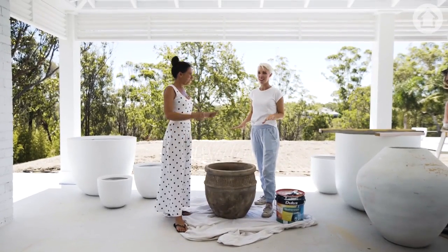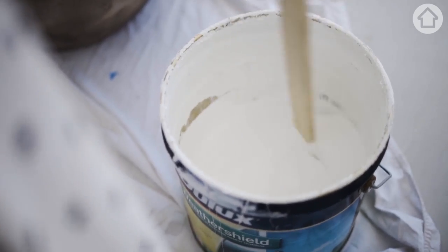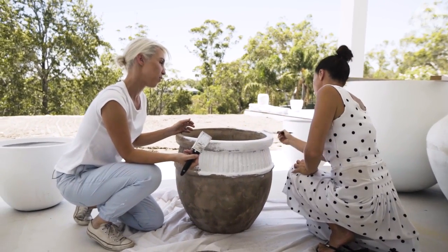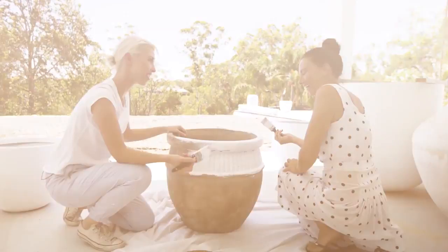All right, Bon, it's pot time. I've gone a bit nuts with pots. I can see. I just find any coloured pot and I just paint it white. It is such a good idea. So Bon, after we've done the primer, we'll just use the weather shield, which is what we use on the outside of the house. How good is it? You've got excess paint lying around, so use it to paint a pot.